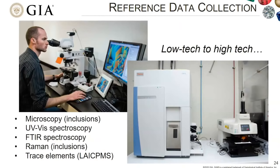So we'll start with microscopy. We'll polish parallel wafers, parallel plates, into the stone so we can look inside and look at their inclusions through the microscope. And while this might be on the low tech end of things, it's actually probably one of the more important things we do with the stones, because inclusion seams are really one of the dominant things that we look for when determining origin of an unknown stone.